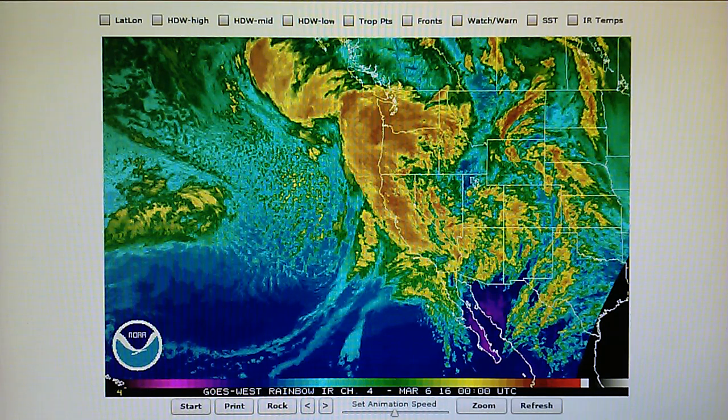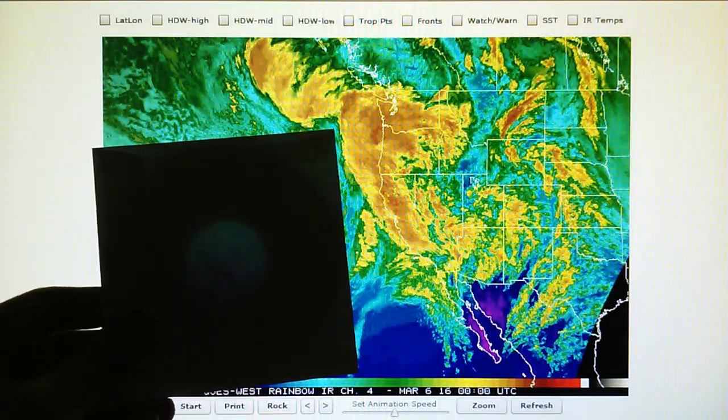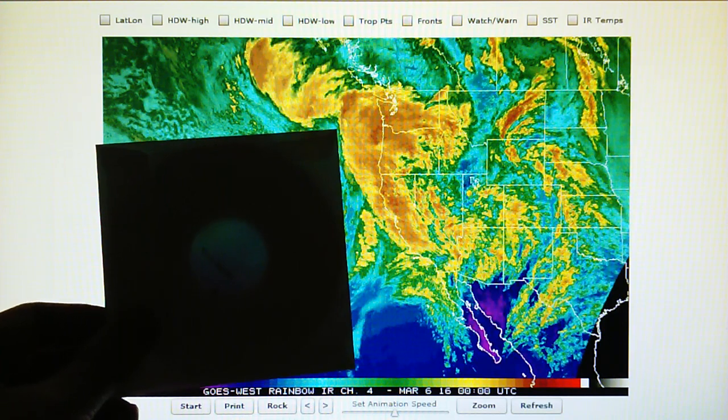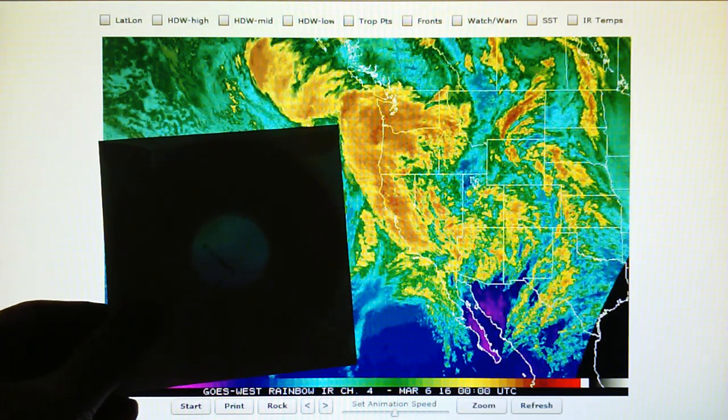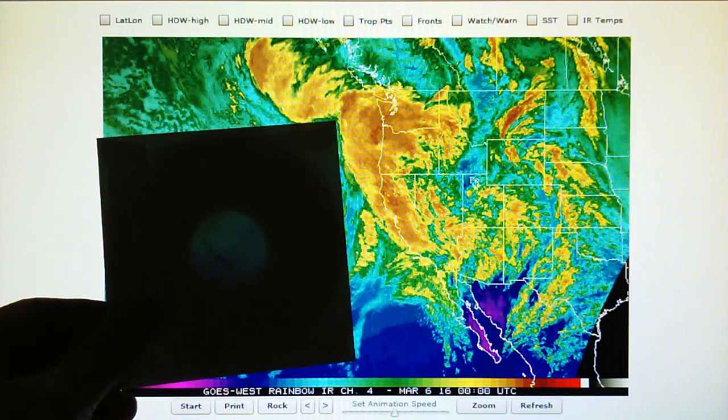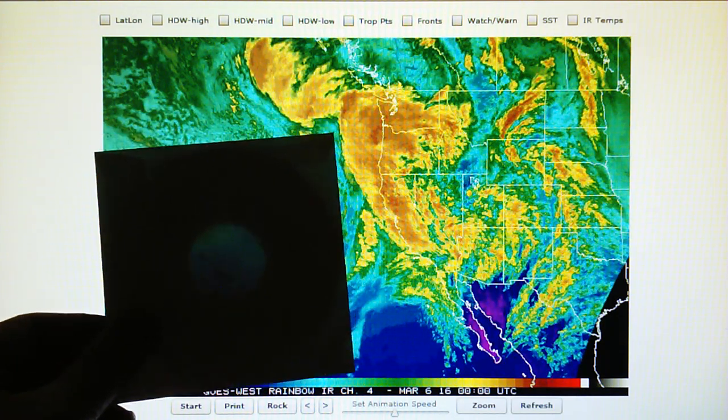And tonight we see that we have another right angle formed right here off of Washington and Oregon. And this has a nice, perfectly formed right angle. You can see that 90-degree angle. This is not as large as the other one a couple of days ago, back on the 28th, I think it was. But nonetheless, we have evidence of weather manipulation.